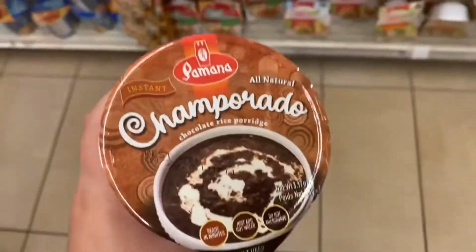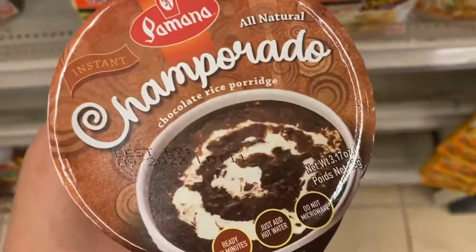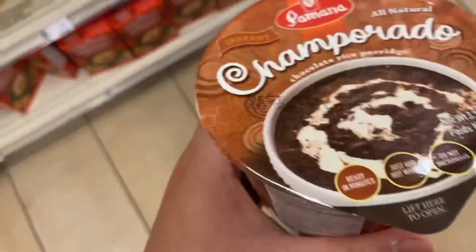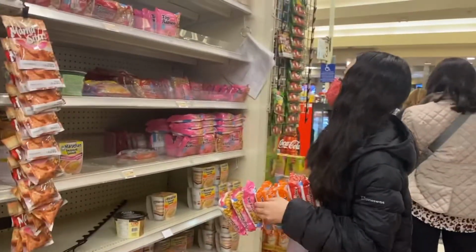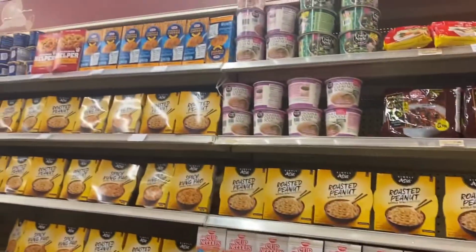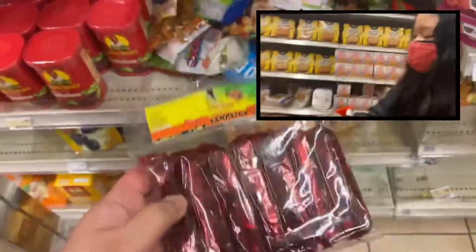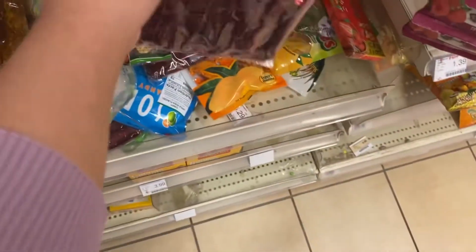So I would always get champurrado as a kid, especially the chocolate one. And I haven't had it since then, so I'm gonna get one of these. We also got noodles. Also have exclusive Filipino stuff, and I really liked these when I was a kid. Not the spicy ones, but I like the tamarind candy.